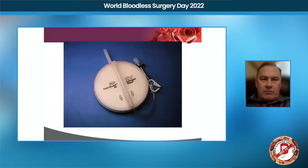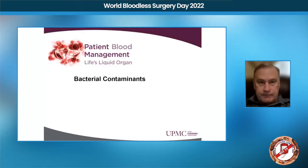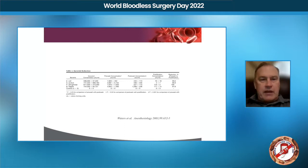This particular filter will remove all particulates. This slide shows what we've demonstrated in 33 patients, where we looked at a number of different contaminants in cell salvage blood. Following a wash and filtration, we could provide a product equivalent to what's actually circulating in the mom. Bacterial contaminants are an interesting area worth addressing. We contaminated a number of units of blood with E. coli, Staph aureus, Pseudomonas, and Bacteroides, and found that washing and filtration removed almost 100% of these bacteria.